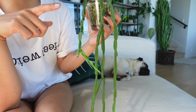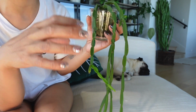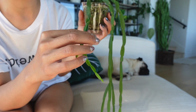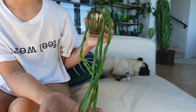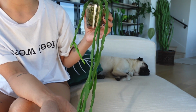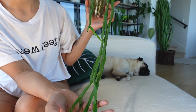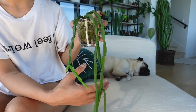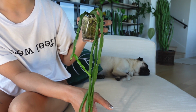I will say that it's not the easiest to root. I think I've mentioned it before that if you don't let these callus up super well, they will rot. My trick for this one has been to let it callus for at least 3 hours while it's dipped in a mixture of rooting powder, sulfur dust, and a teeny tiny bit of cinnamon, and just letting it sit out, and then either rooting it in perlite or leca.